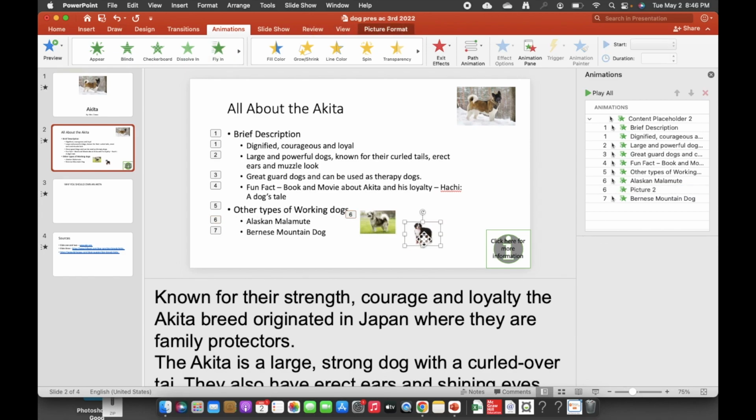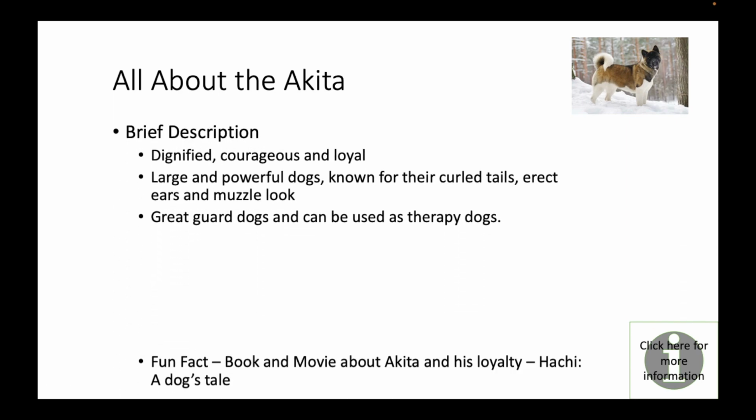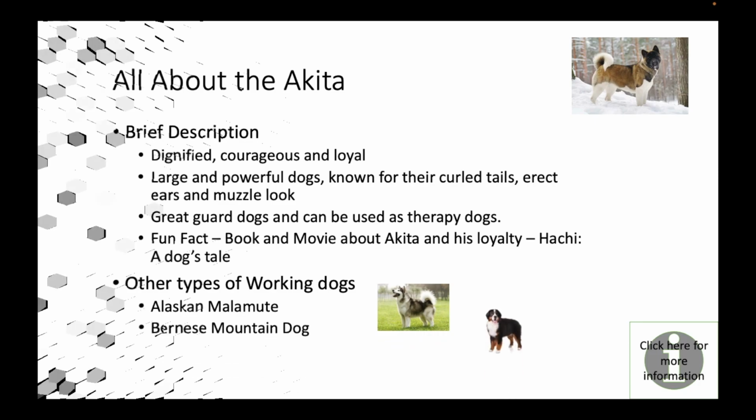Now I'll click on my Bernese Mountain Dog picture and tell it to fly in. And this number 8, the previous number is 7, which is the dog breed's name. Sorry. So I'm going to go up here with my start on click and tell it to come in with previous, so that those two now come in together. So again, if I go here and I click, now what I want to do up here is with this picture, I'm going to change its animation so that it comes in when I talk about the look of the dog. So I click. Great. Hopefully yours looks like that as well. Go ahead and test it.